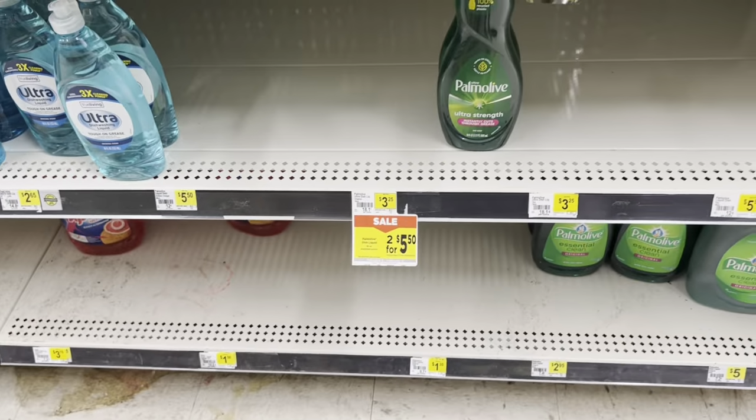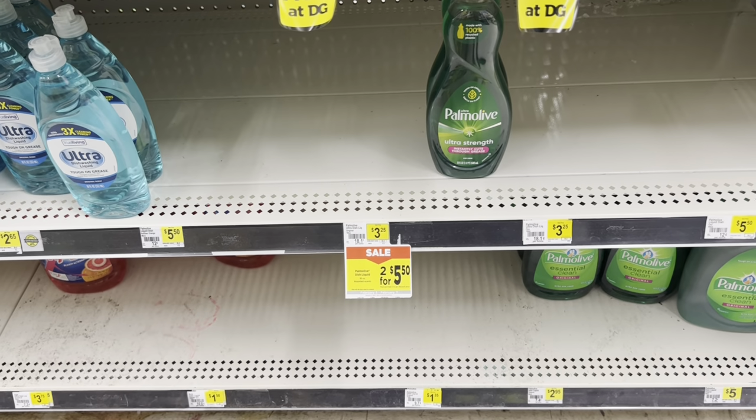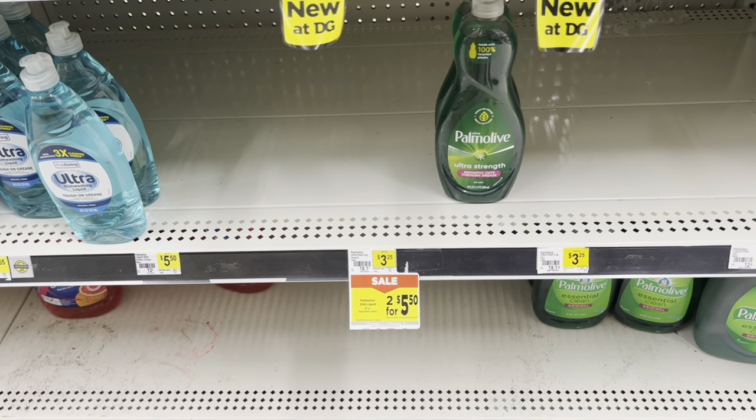All right, y'all, if you're in need of some dish soap, you definitely may want to grab the Palmolive. Now, I know that sale tag says it's 2 for $5.50, but when I'm actually scanning on the app, it's showing that they're 2 for $4. So a great time to get some Palmolive added into your deal.